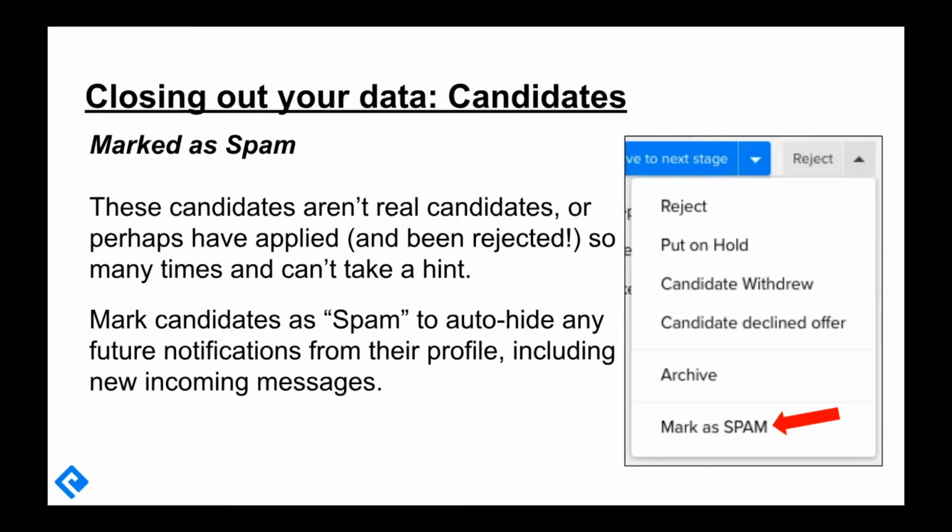Now, we also have an option for candidates you aren't actively reviewing. Mark candidates as spam if they aren't real candidates, like maybe someone sent a blank resume, or perhaps they've applied repeatedly to your company and can't take a hint. Mark these candidates as spam to auto-hide future notifications from their profiles, including new incoming messages. That way, you can focus on real candidates.